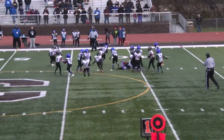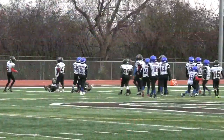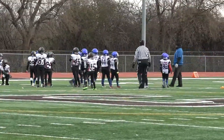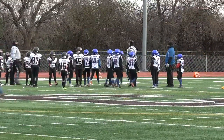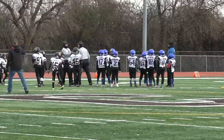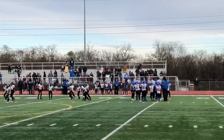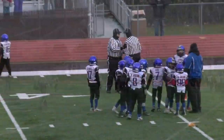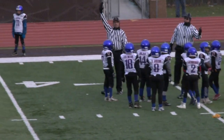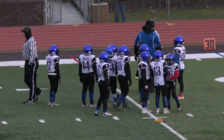Looks like there's a mishandled snap. Oh, and a penalty marker comes in. I was wondering if that was going to happen. There was some extracurricular activity there at the end on the part of the Ramblers, but there's going to be a discussion here by the Zebras. And it is going to be a personal foul penalty against Kenosha.